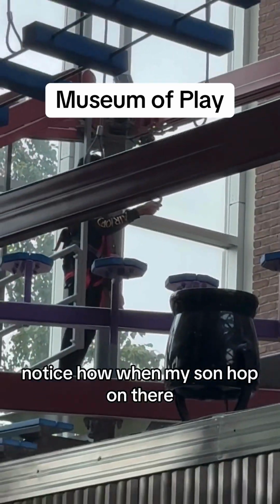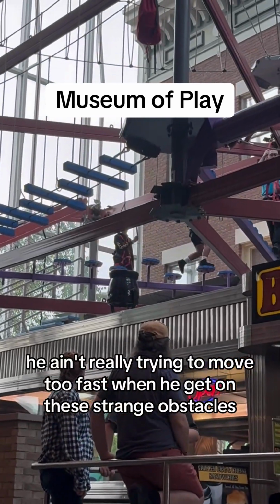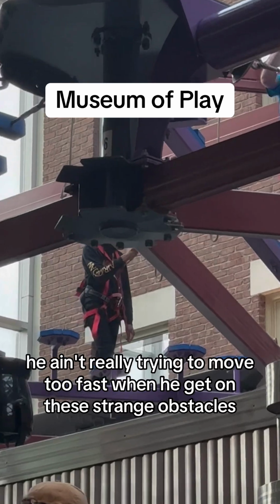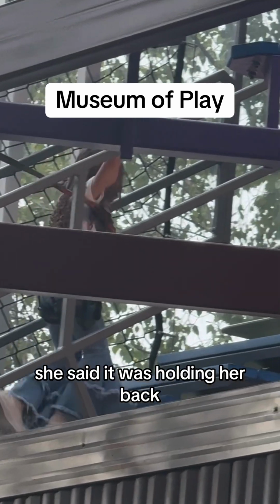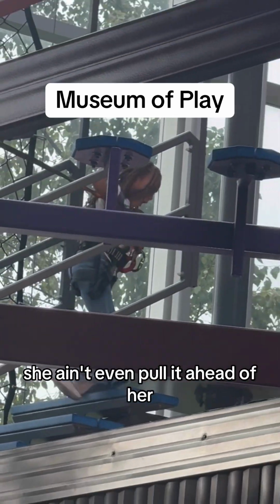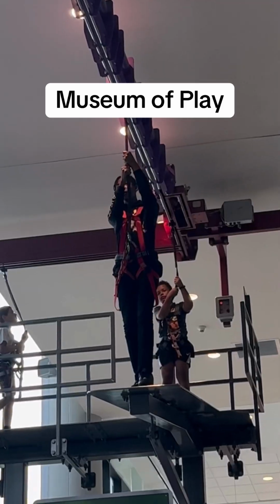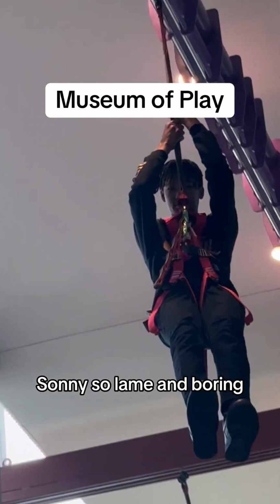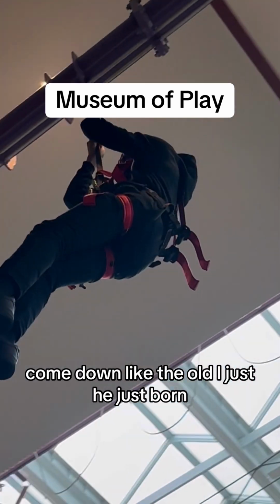Notice how when my son hops on there, he's gotta analyze everything, take his time. He ain't really trying to move too fast when he gets on these strange obstacles. Kenzie, on the other hand, had a problem with the rope. She said it was holding her back. She ain't even pulling ahead of her. Sonny's so lame and boring. Come down like the old, he just boring.